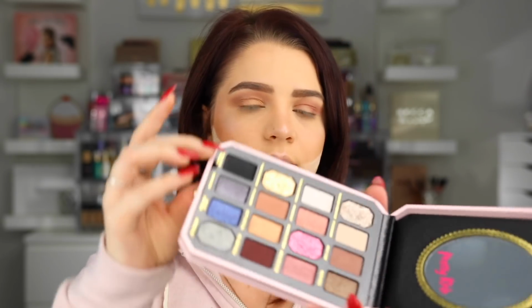So even right here, this is a super simple, really pretty eye look that you can do in 2 seconds with this palette, which is what I like. And it also has that really pretty blue, and down here you can create a really smoky look with those colors as well. All right, so here's the eye look with just those 3 shades on.